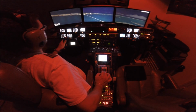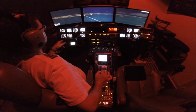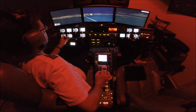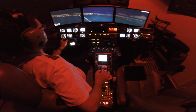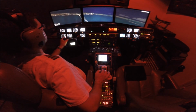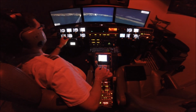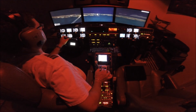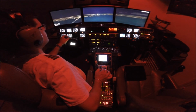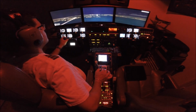Southwest 277, 6 miles from Royce, maintain 2,000 until established on the localizer, cleared ILS runway 13 right approach. There's ILS 13 right approach, 2,000 until established on localizer, Southwest 277. Number 2 Quebec, just maintain 2,000. Was that 2,000 for 2 Quebec? Number 2 Quebec, affirmative, just maintain 2,000. 2,000 for 2 Quebec.